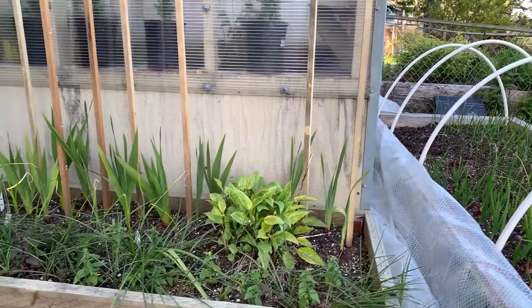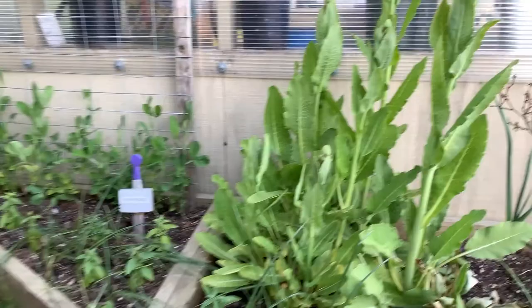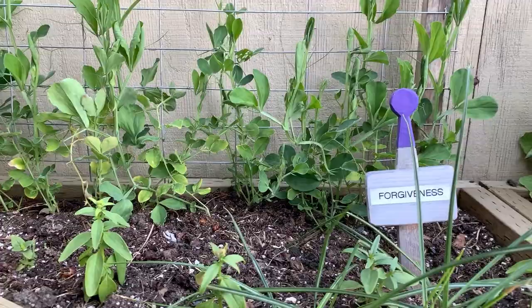Here's echinacea, gladiola bulbs. And this is going to be a special Meconopsis. Not a blue poppy, this will be a white blue poppy, so to speak. Sweet peas kind of go up the trellis on the side of the greenhouse.